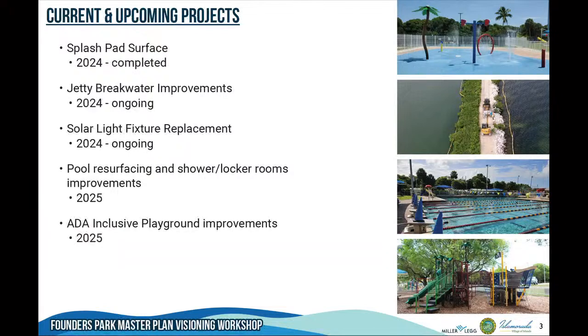Our solar light fixture replacement project is happening right now. You can see all the new fixtures on our poles. The park's going to be lit up at night. It'll be very pretty. Also in our future, looking to hopefully start this project in October: our pool resurfacing, shower and locker room renovations, and a first aid station. That's slated to hopefully start in October of 2025, and also the ADA inclusive playground improvement project. All these projects are currently budgeted, and the only one that is not fully budgeted and will come to our new council this coming budget is the pool resurfacing, shower and locker room project. So we're happy to have these projects and to move forward with it.